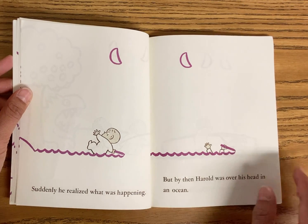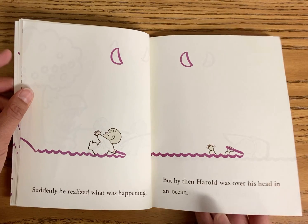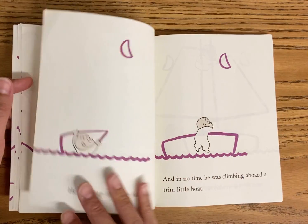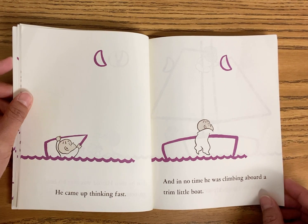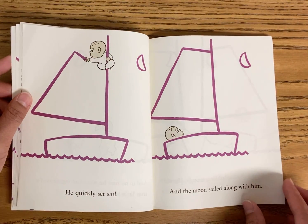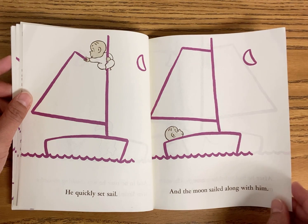He drew the waves in the ocean. Oh no, he's going underwater. What do you think he could draw to help him? He came up thinking fast, and in no time he was climbing aboard a trim little boat. He quickly set sail, and the moon sailed along with him.